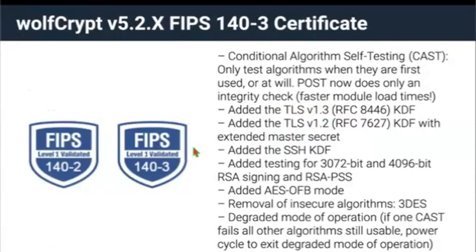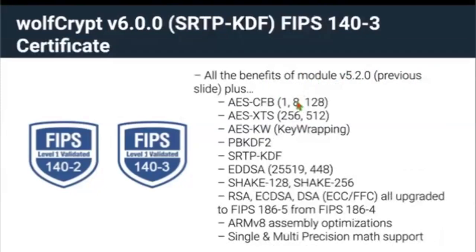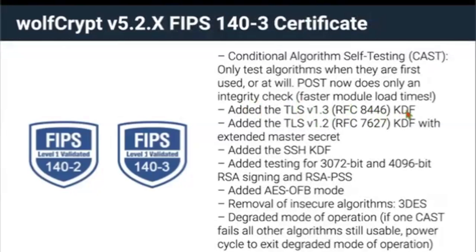So what is different about the 140-3 cert from our most recent certificate 3389, which just went historic? This is kind of a delta list between the two. So we've already talked about how the self-tests are now conditional instead of being forced at power on. We added the TLS version 1.3 KDF. So in the past, it wasn't possible to certify the KDFs in their entirety. You could certify the HMAC algorithm used by the KDF. You could certify, if there was any AES involved, that algorithm. And then you could say, well, we have this KDF and all the algorithms it's consuming are certified algorithms, but now you can actually certify the KDF as a complete component. And so we're absolutely doing that. So we've certified the 1.3, the TLS 1.2, and the SSH KDF with this new certificate.